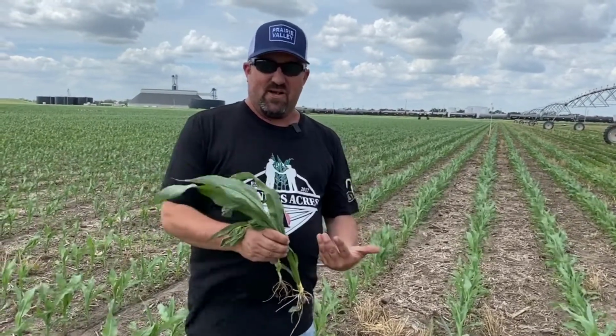We really wanted to have all our herbicides on before this stage. We were able to get out here on Saturday, get this field sprayed. We were really pushing the envelope, really having to rush. And I know that's the situation that a lot of you guys are in. Just make sure you're watching the labels.